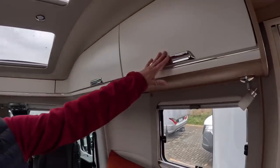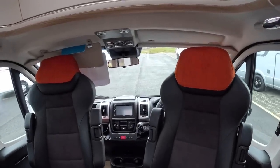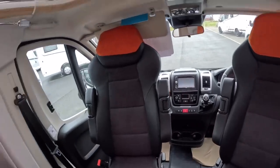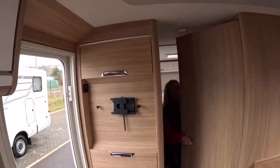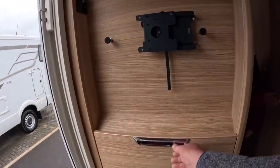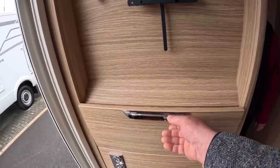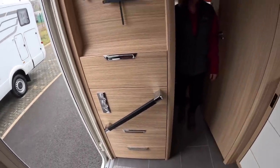So look at the cab while you go in, just your standard Fiat cab. Skylight there, and there's also one there. And your TV points there. You've also got a little cupboard thing there to put your remotes in and things, maybe. Light switches, couple of drawers down there.